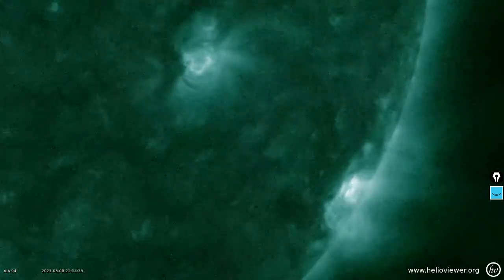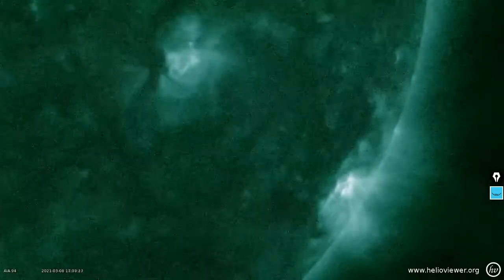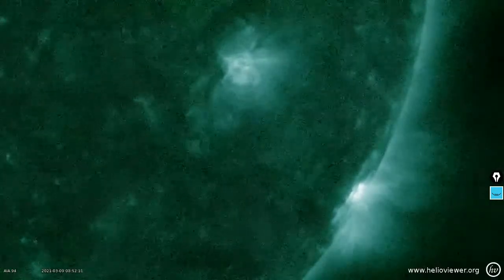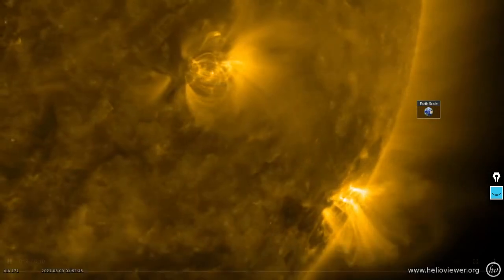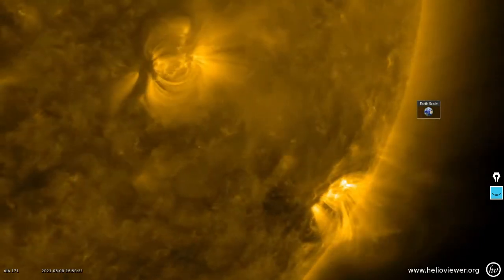Give that a minute to load. There we go. And I think the most recent minor B-class solar flares came out of 2806, not 2808. And we'll close things out with one more view, probably the most aesthetically pleasing view here. 171 angstroms, plus the Earth scale there to show you the size of those filamentary loops.